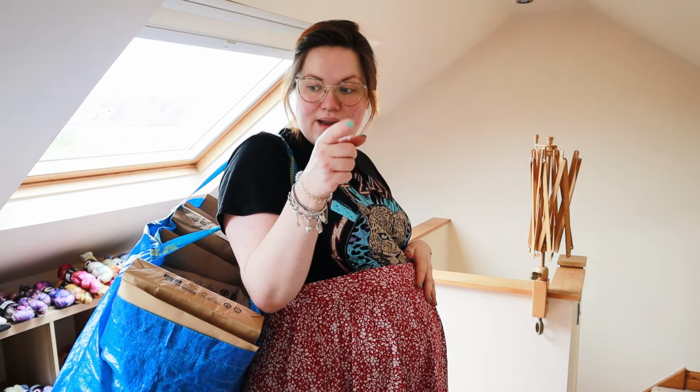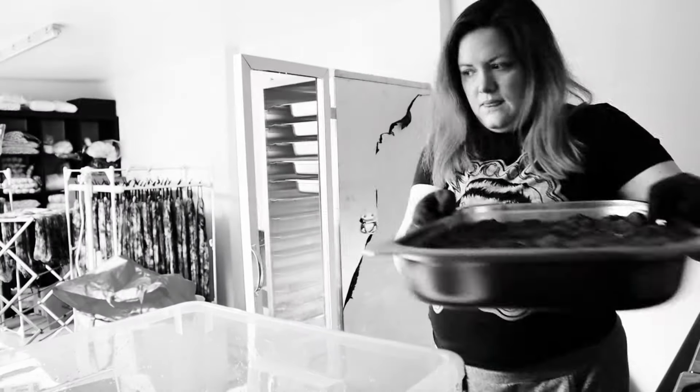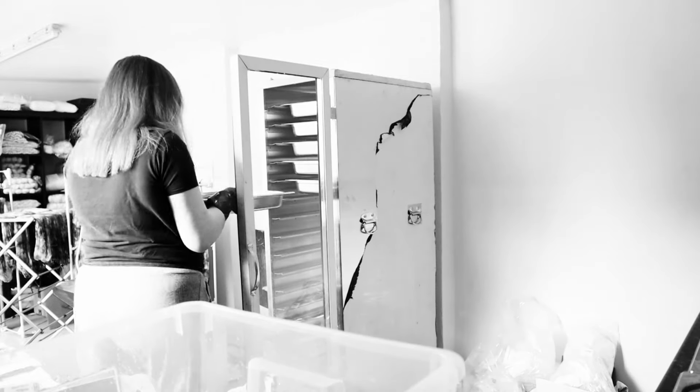I'm not a small lady at the best of times, so then when I got pregnant as well, I got quite big. So I was worried that I would struggle to bend to put the yarn in the bottom of the oven if I let myself get too pregnant. I wouldn't be able to dye yarn. It does involve a bit of heavy lifting. It does involve a lot of bending and standing and whatnot.